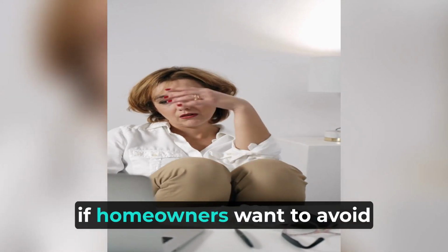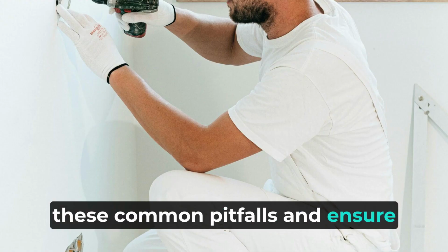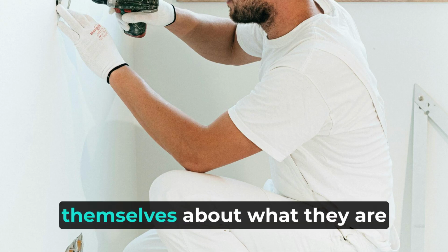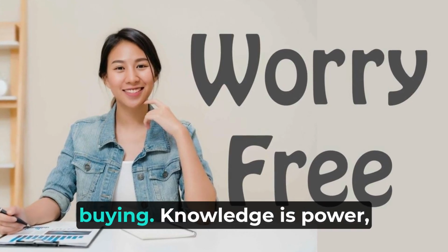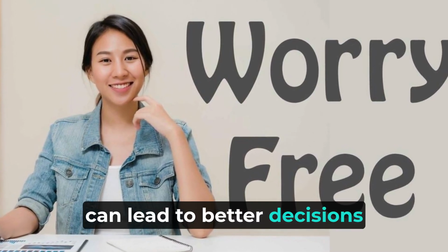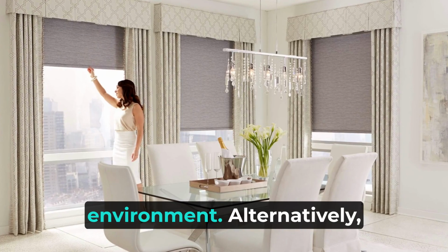So, if homeowners want to avoid these common pitfalls and ensure their window treatments are designed and installed flawlessly, it's essential to educate themselves about what they are buying. Knowledge is power, and understanding these secrets can lead to better decisions and a more satisfying home environment.